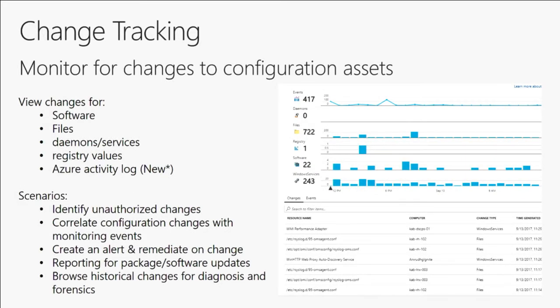Change tracking is a very closely related feature to inventory. In fact, it uses the same agent and the same data snapshots. The difference here is we're actually diffing the files, identifying the deltas between the last snapshot and the current snapshot, and ingesting that change as a data item. So now the changes to your environment become searchable. And we're looking at the same current set of data around software, files, daemons and services, registry values.